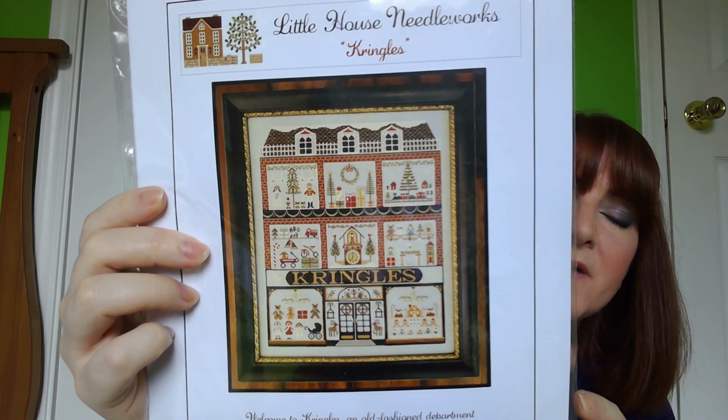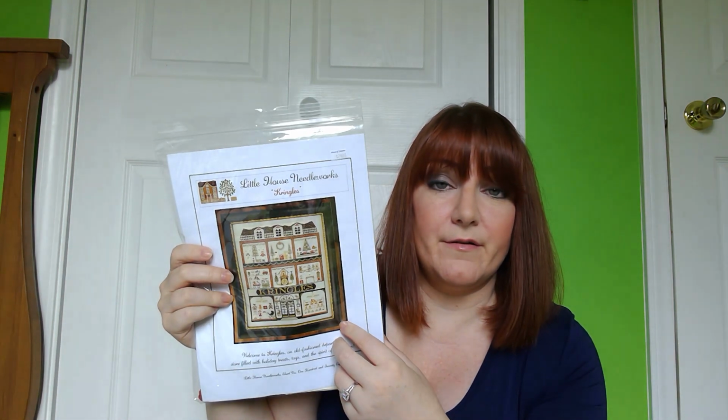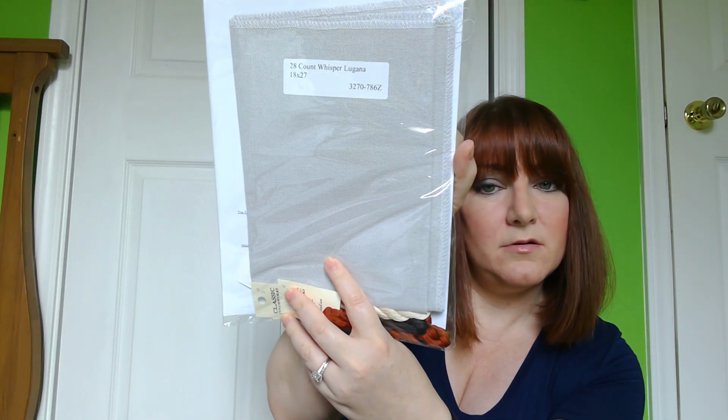That's one thing I mentioned in a previous video, but I didn't mention today. All of my charts that I'm doing for MAYnia were stash. This one I had ordered as soon as it came out from my LNS. And I'm using 28 count Whisper Lugana. I'm only using 3 of the classic Colorworks: Campfire, Black Coffee, and Eggshell. All the rest are going to be DMC.